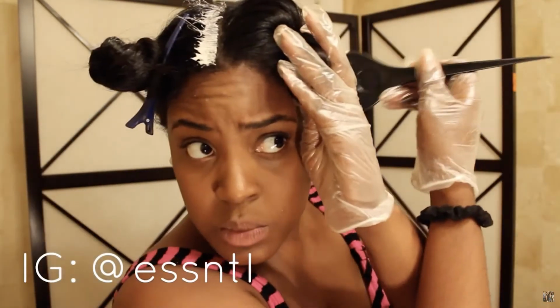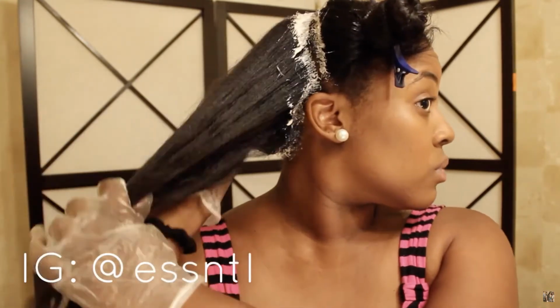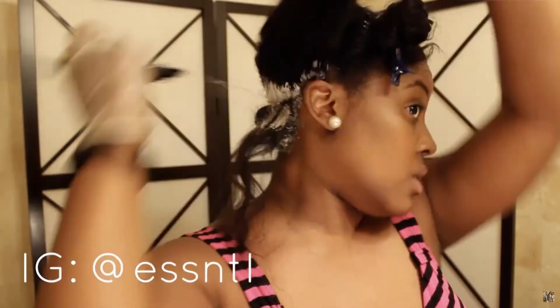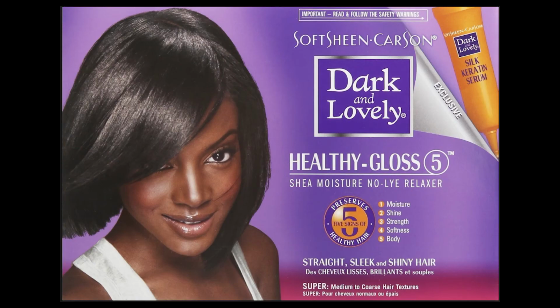Lye straightened the hair by weakening the internal protein structure of hair, loosening the curls. However, in the late 70s, women found lye was damaging and stripping their hair of the natural proteins, leading to breakages and thinning of hair. In 1981, Johnson's product company released a no-lye relaxer using calcium hydroxide or lithium.